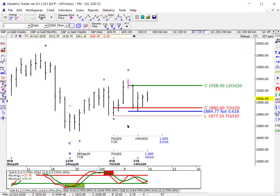If we get a signal on the daily data, momentum bullish reversal, and then we take out a minor swing high, that sort of thing, great setup on the long side for gold, silver, and the GDX as well.